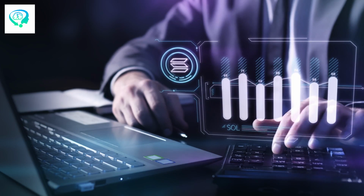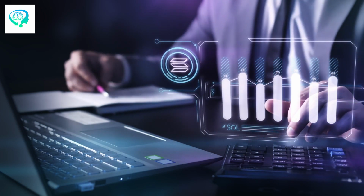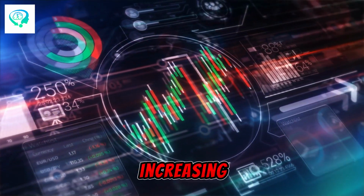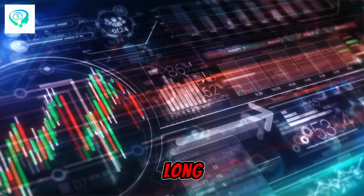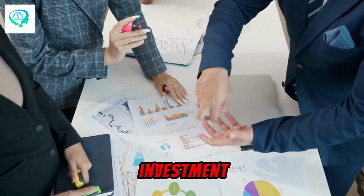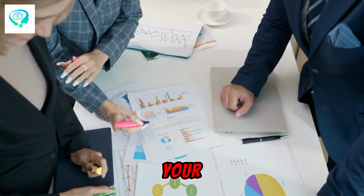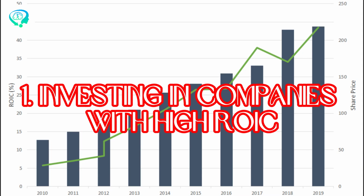Furthermore, reinvesting dividends and interest earned back into your portfolio amplifies the compounding effect, exponentially increasing wealth accumulation over the long term. By combining these strategies and remaining disciplined in your investment approach, you can swiftly compound your portfolio and achieve your financial goals.